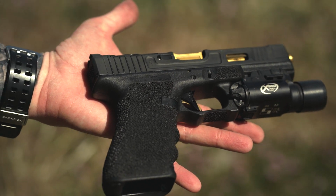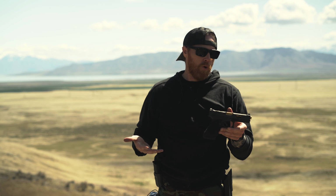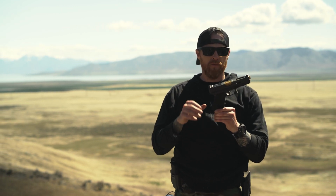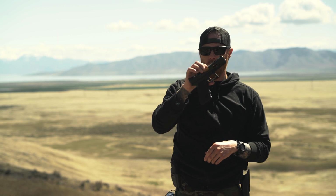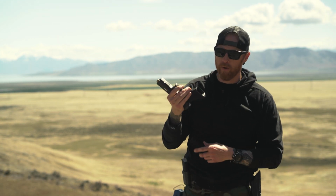All right, so let's talk first about the frame. Really good. The whole thing is very well thought out, but there's a lot of stuff that I'm liking on the frame. So let's start from the magwell area, and we'll just keep working through.